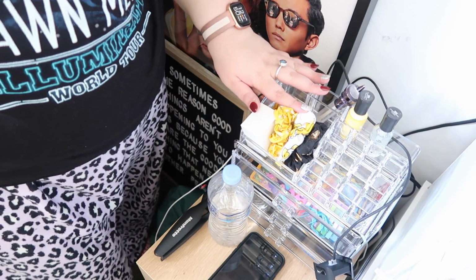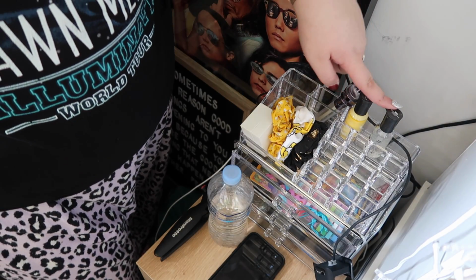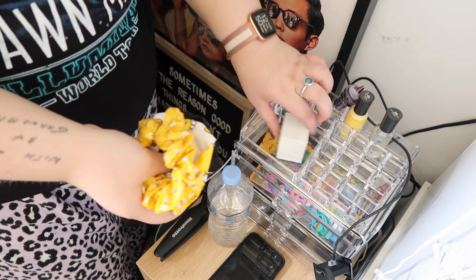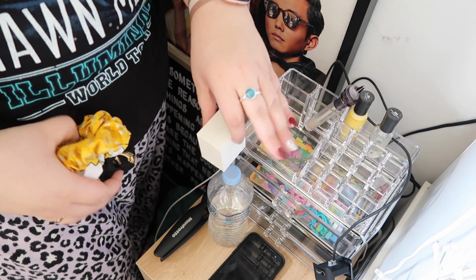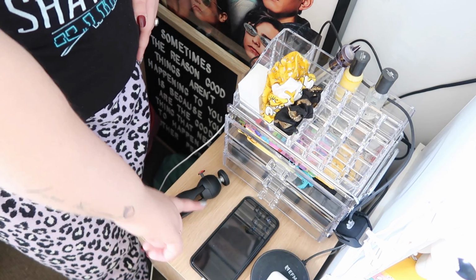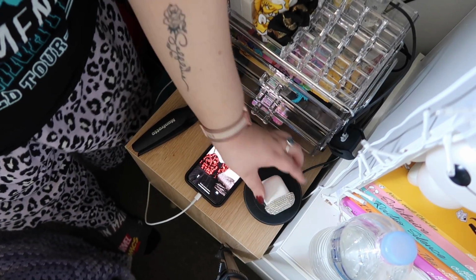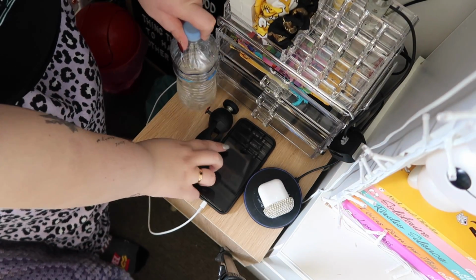But up here is just this little unit, and all I have is like 2 nail polishes, a lip gloss, all of my Megan Jane Design scrunchies, and then this box is for my ring because again I don't like to sleep with my ring on. On the actual table itself I just have my tripod, my phone, and then this is just a charger with my AirPods on it. But that's my little bedside table just chilling, okay?